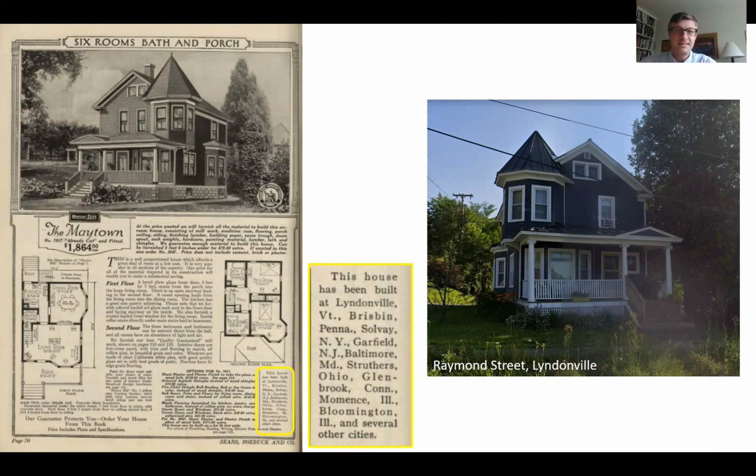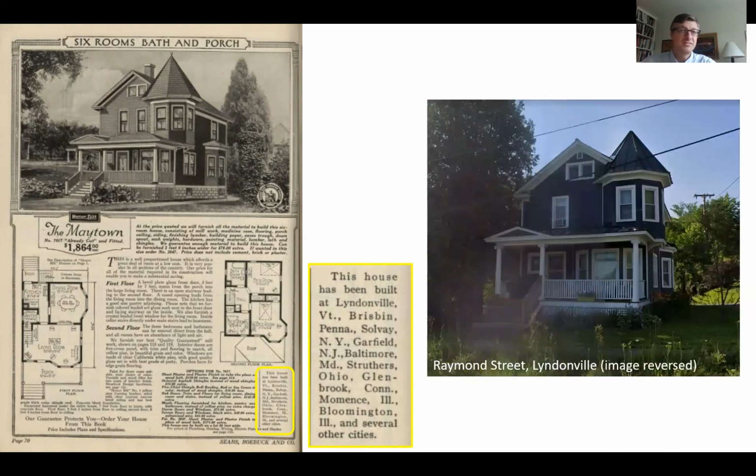You will note, however, that the catalog image and the as-built house are reversed. The tower is on the right in the catalog and on the left in the real thing. If we reverse the house photo, however, it's clear how closely they match up, but they're not exact replicas. The catalog drawing has two windows on the second-story facade, and the actual house only has one. So this, again, is not definitive proof either, but it's a good indication that this house in Lyndonville might be a Sears kit house.